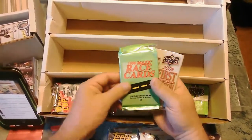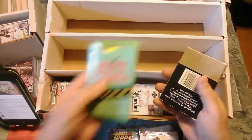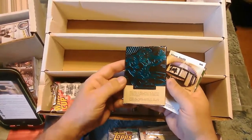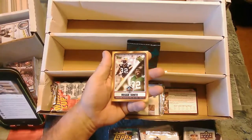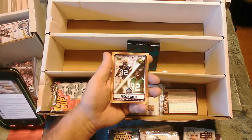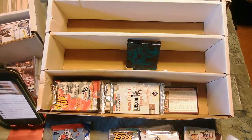Very nice. Some racing cards. Put that in the racing box. Some more football. That goes in the football pile. All right. What do we got here? We got some racing. We got some Flair cards. We'll look at that in a minute. Let's check out these football cards. Reggie White. Nice. Class of 2006. Green Bay Packers, Philadelphia Eagles. Hall of Fame, class of 2006. Beautiful card. Goes in the football stack.